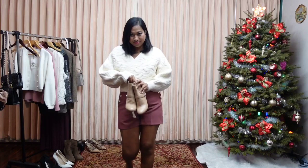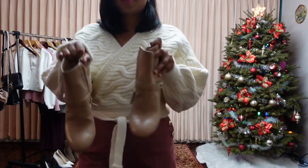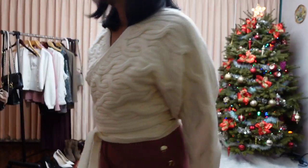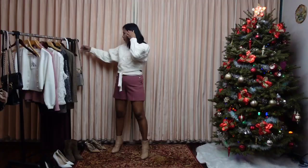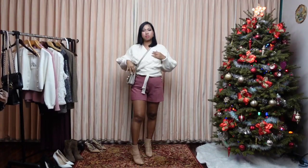So for this look, I'm also pairing it with the booties from Kate Spade. I do think that the color of these booties complement the color of the shorts as well as the sweater.